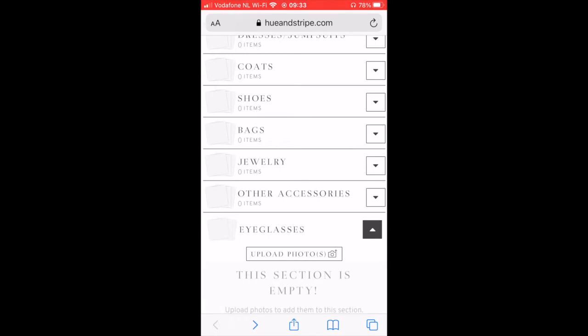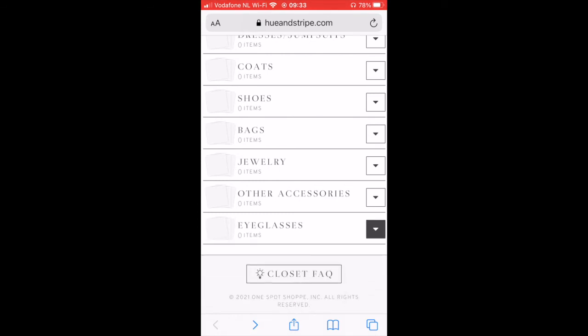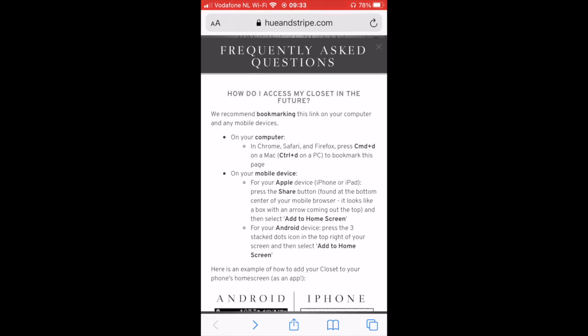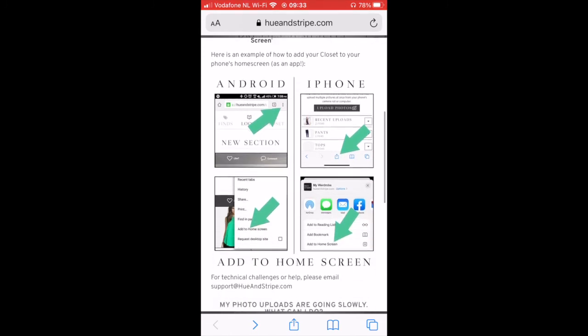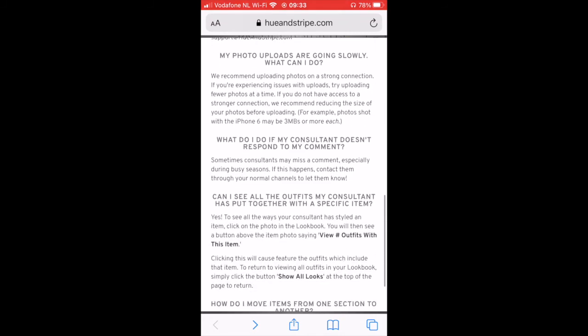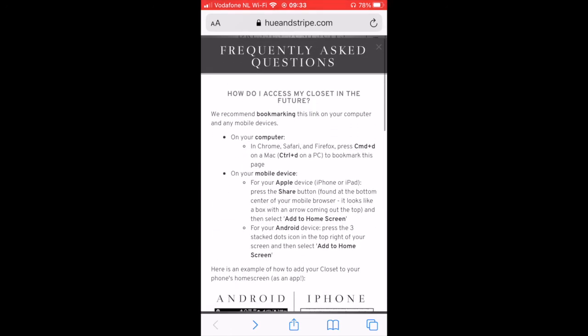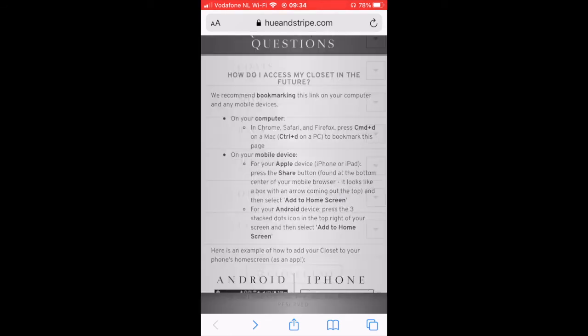If you wear glasses, please take a photo of yourself wearing the glasses and upload that so I see how it works with your face shape. Closet FAQ at the bottom. Go ahead and click on that. Have a look through. You might find some things that you didn't know you wanted to know, including how to put an icon on your start screen so you can easily access your closet and not have to go through your browser every time.